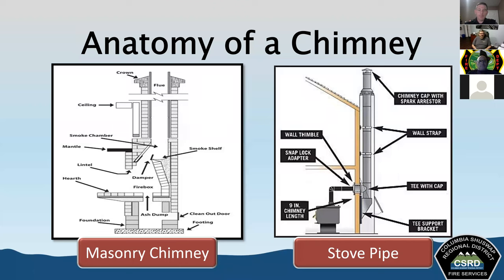So we go up to the top there and you see the chimney crown. Chimney crowns are cement structures that serve as a top covering for masonry chimneys. That seals off the entire area except for the flue pipes. Chimney crowns protect the chimney bricks and mortar from rain damage.